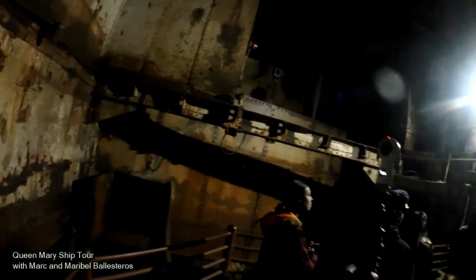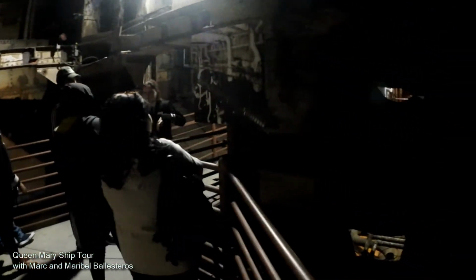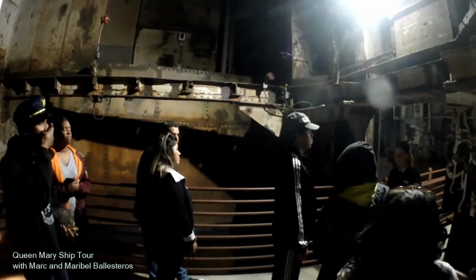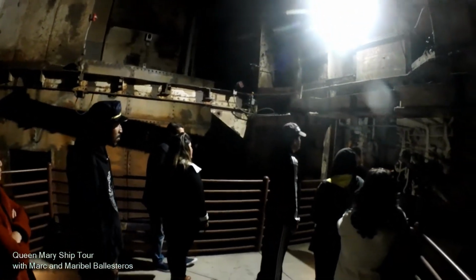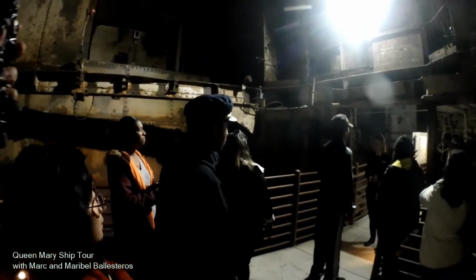So we are currently standing in what's called the water stopping plant. If you look over here, this gives you kind of an idea of what the room looked like originally. This space was used to treat all the water that the Queen Mary was using. So we would have treated 700 tons of fresh water daily, and that water would have been going towards drinking water as well as water being used in our 24 water tube boilers.